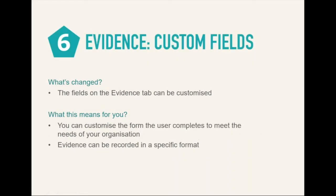Right then, on to number 6. This is looking at the custom fields in the evidence tab. So the evidence tab in the record of learning is basically a place to record any offline training done outside the LMS, or it can be used to provide supporting documentation with regards to learning.